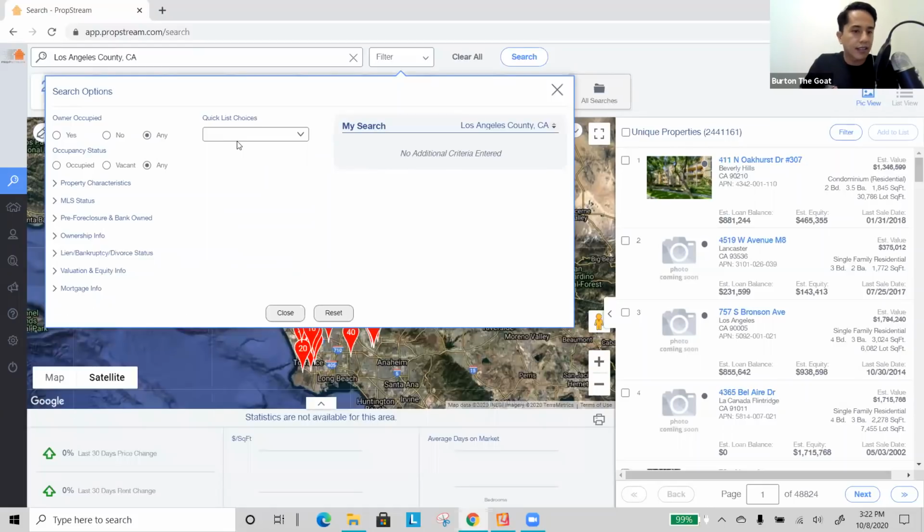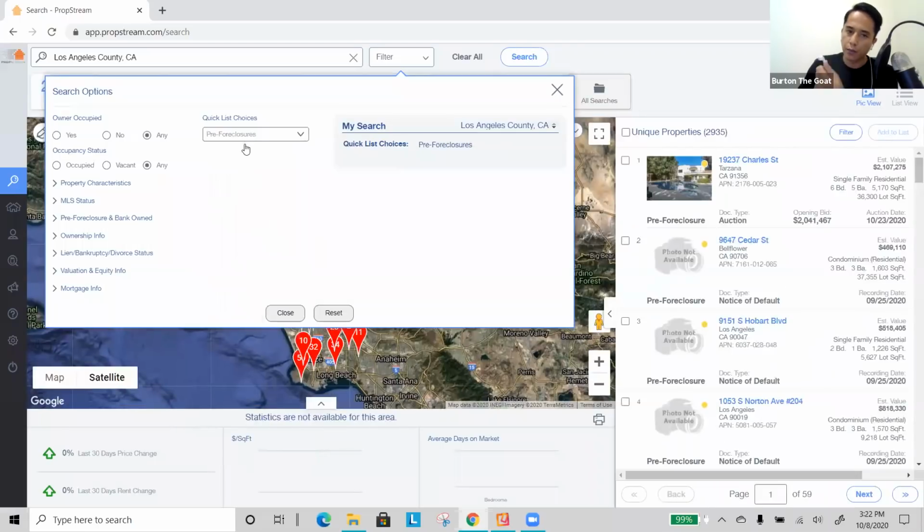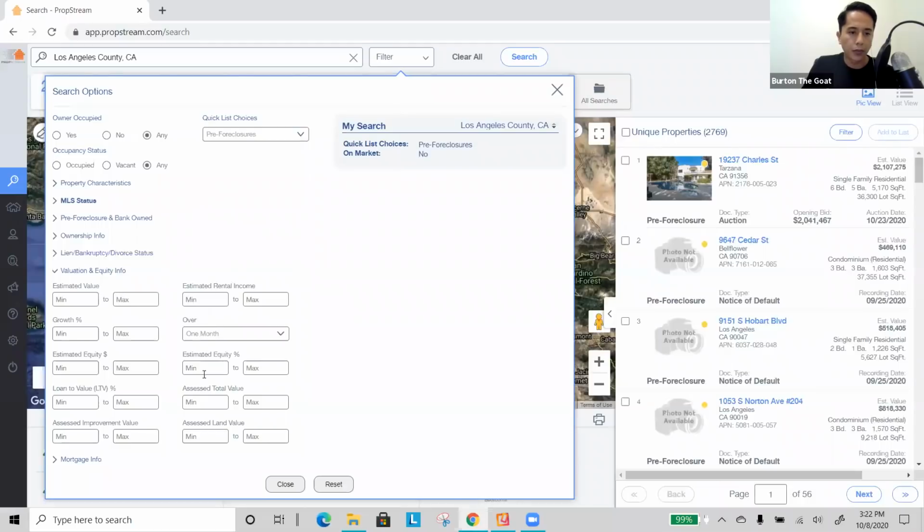Remember back in the 80s and 90s before technology, we were forced to choose a list, like a pre-foreclosure list, and then we had to only deal with 2,900 records. Sure, we probably called an agent, made sure they were off market. Sure, we tried to hope that they had some sort of equity, but this didn't exist back then.